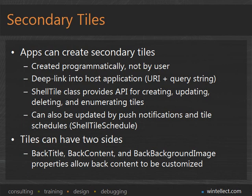The next feature I want to present is secondary tiles. Kind of an unheralded new feature in Mango, I think, but one that I'm particularly fond of because I think users are going to love it when you leverage these things in your applications. What is a secondary tile?